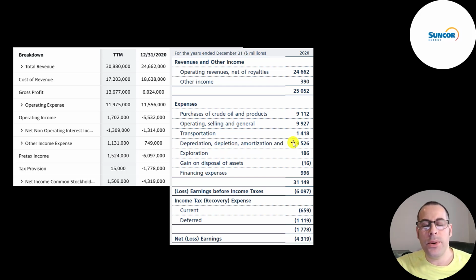They also have $9.5 billion of depreciation, depletion, and amortization. They buy a lot of expensive machinery and equipment, and that's carried on a balance sheet and depreciated over the useful life of that asset.